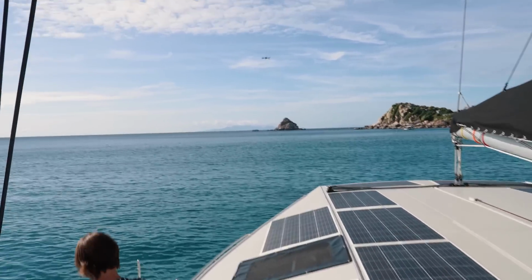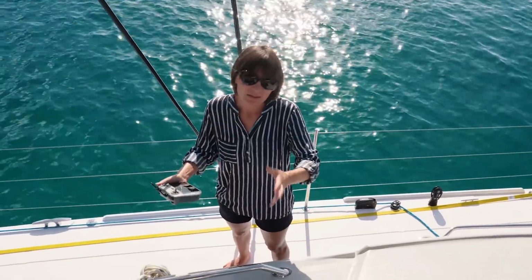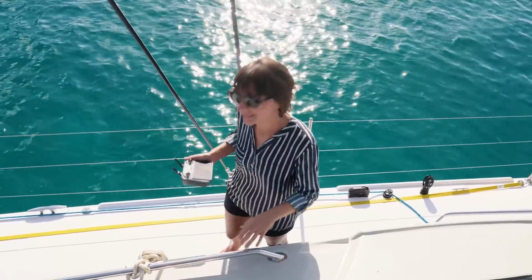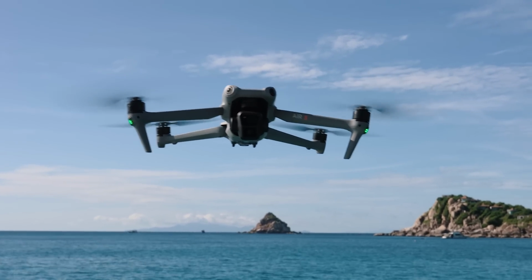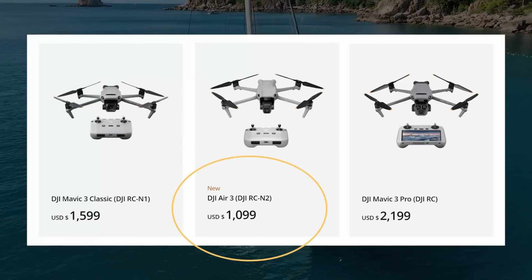It's supposed to go up real fast. Well, I'm not going up yet. It's supposed to be better for filming close objects and people because of the zoom lens, so I'm gonna do those first. Okay. So when DJI reached out about this new Air 3, we were stoked because it has some serious upgrades. It's practically a Mavic, but with a much friendlier price tag.